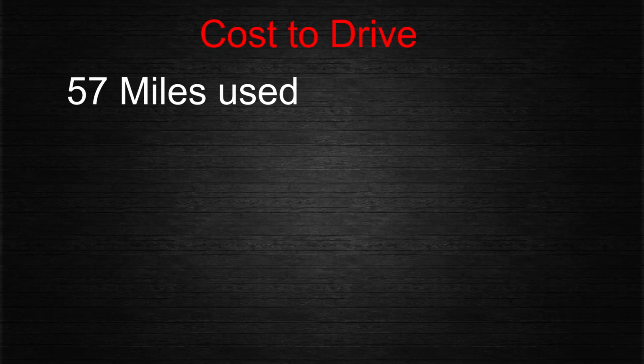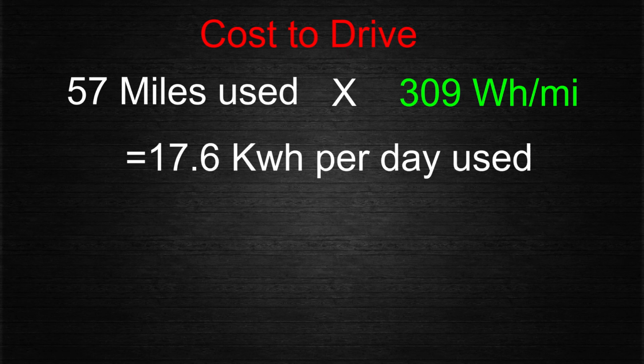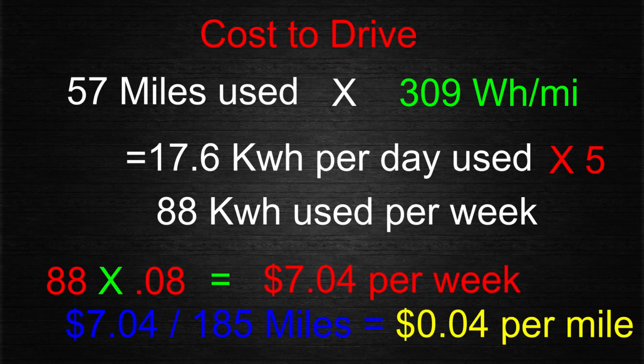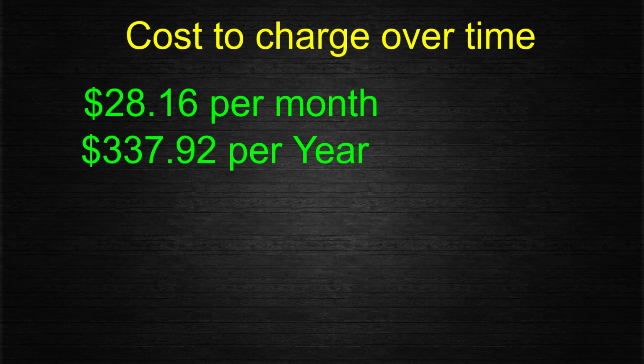With that in mind, since we used around 57 miles of range per day on average, with an efficiency of 309 watt hours per mile, this gives us 17.6 kilowatt hours used per day, which means 88 kilowatt hours used per week, which is about $7.04 using that off-peak rate per week of driving 37 actual miles per day in a Tesla Model Y Performance. So monthly that comes out to $28.16 and yearly $337.92.